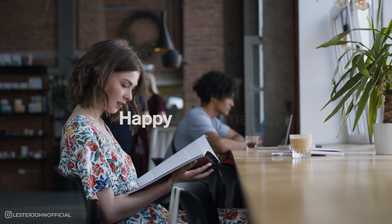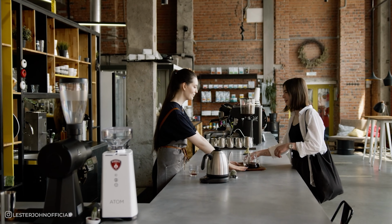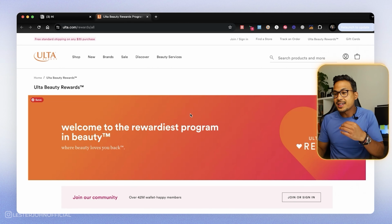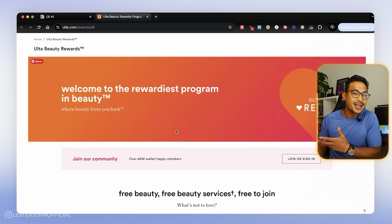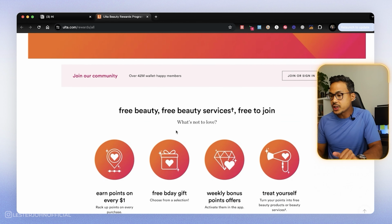And guess what? You have a happy customer and they keep coming back, so they can collect all these stars and the cycle repeats again. So there's a reason why brands and companies do this. Knowing that, there are so many retail websites out there that we can utilize this. Let's take a look at Ulta.com right here and what their rewards program is. Of course, it is going to be free to join their membership.